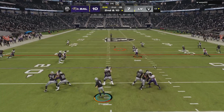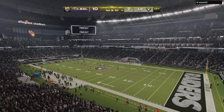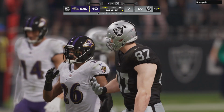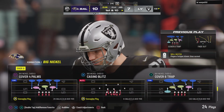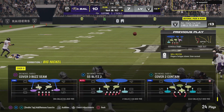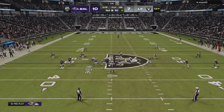Here's O'Connell. He finds Mayer here. And they work this well upfield across the 45. Now the Raiders are going to burn their 3rd and final timeout as they stop it with 16 seconds to go in half number 1. The big play has them all the way out near midfield for a 1st and 10.